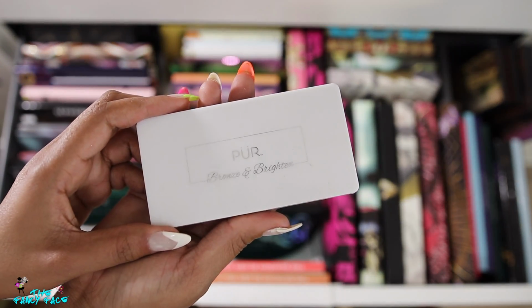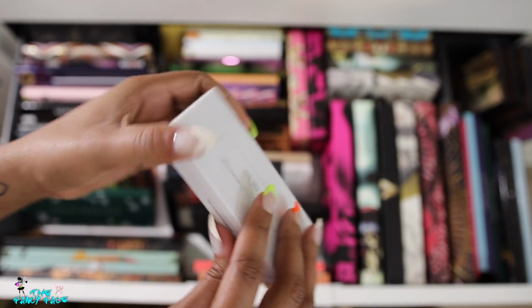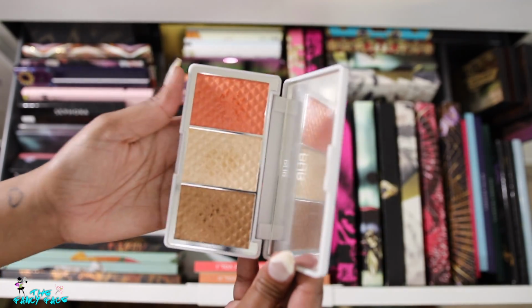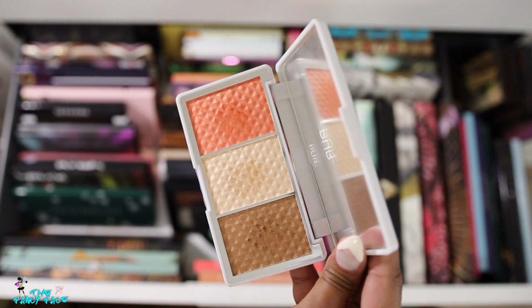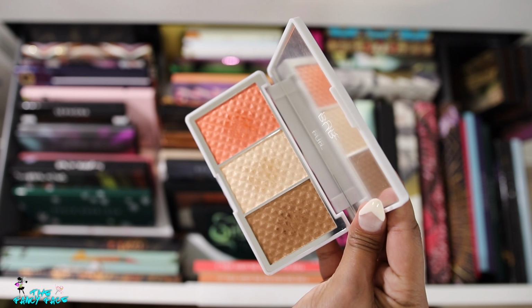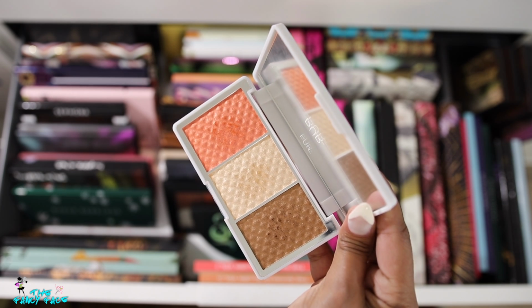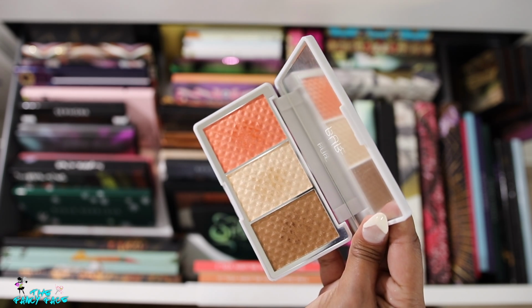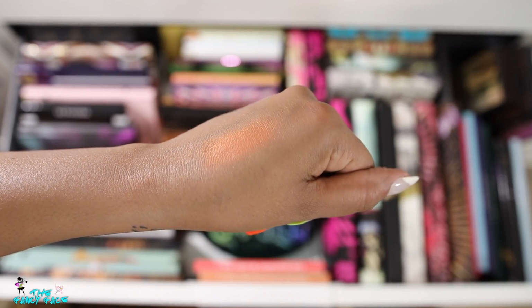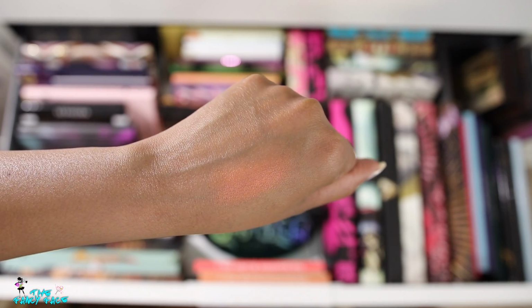Then we have this Pure Cosmetics Bronze and Brighten palette. I think we got this in a BoxyCharm. I only kept this because of that orange shade. But I don't really need this palette at all. You know what? I'm gonna get rid of this. But look how that orange shade is hitting. That's pretty.